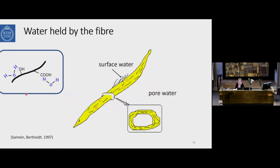And this here shows a wood polymer and how it interacts with the water molecules. And you have the carboxylic acid group here. And depending on the chemical surrounding, it can be ionized or not. And then you have a counter ion to consider. It can be sodium, it can be calcium, or it can be more or less any cations.